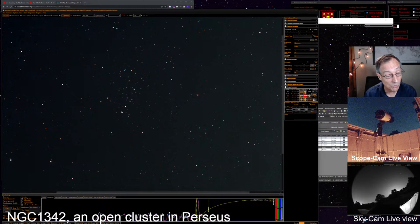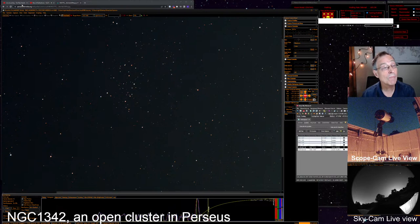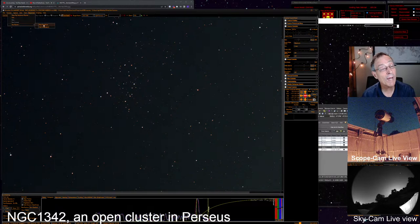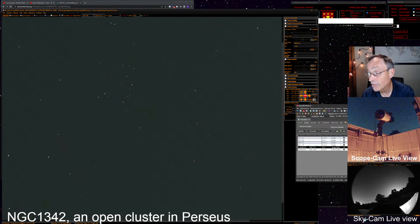Okay, let's see. The next object that we pick up here is NGC 1513. Let's stop our imaging run and just go back to shorter exposures for the next target. The next object that Herschel makes available to us is at 16 degrees above the horizon. It's NGC 1513. So we'll slew to that.